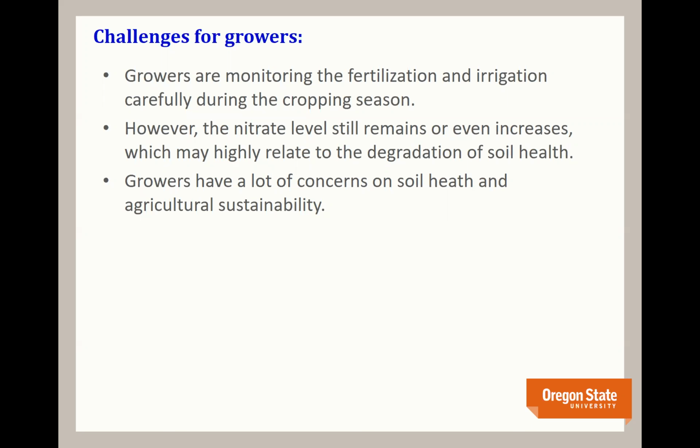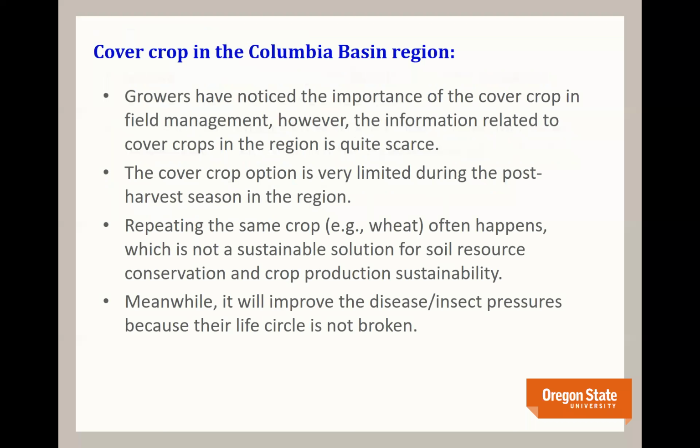Growers also have a lot of concern about soil health and agriculture sustainability. In the region, growers have already noticed the importance of cover crops in field management. However, in general, the cover crop information is quite limited, and so far the cover crop options are also very limited.